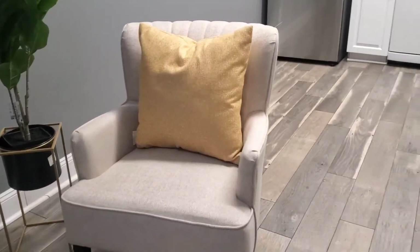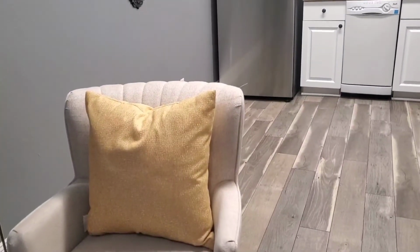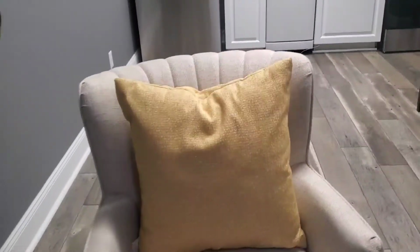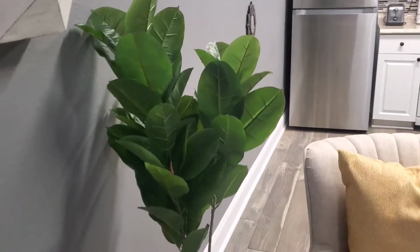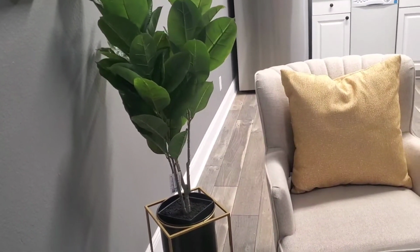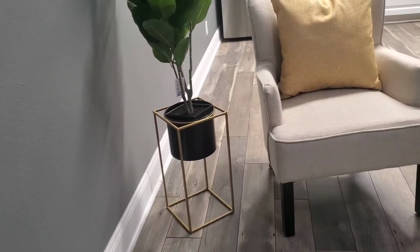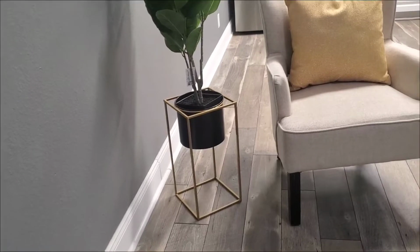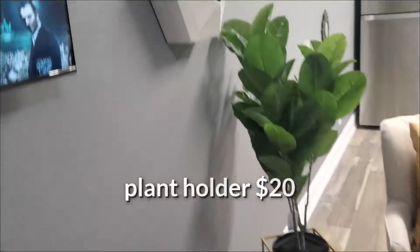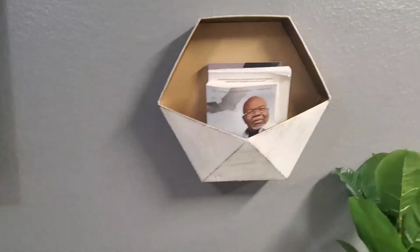I bought this chair from Marshalls, I think $134. The throw pillow, I bought from Ross for like $10 or $12. The plants, very pretty. I bought this plant, also still have the price tag, for $24.99, which is $25. The other plant, I love it because it goes with my center table, and the plant is $20 from Home Goods.